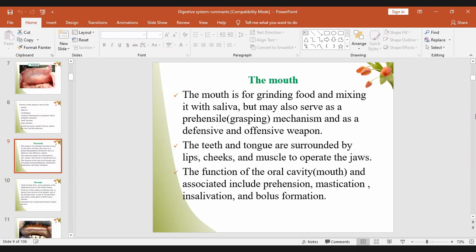The mouth is for grinding and mixing the food with saliva. It is the prehensile organ. Prehensile means taking or grasping the food. We have to take food in through the mouth, so animals use the mouth to pick up food. Sometimes it also works as a defense and offense weapon for animals.